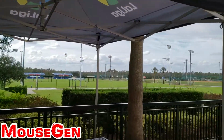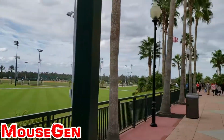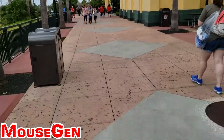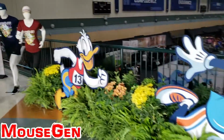So you can see all the fields. They do different sporting events. Yep. And we're walking in right over here. Our interactive zone is just located on the second level. Now we are in the main expo.